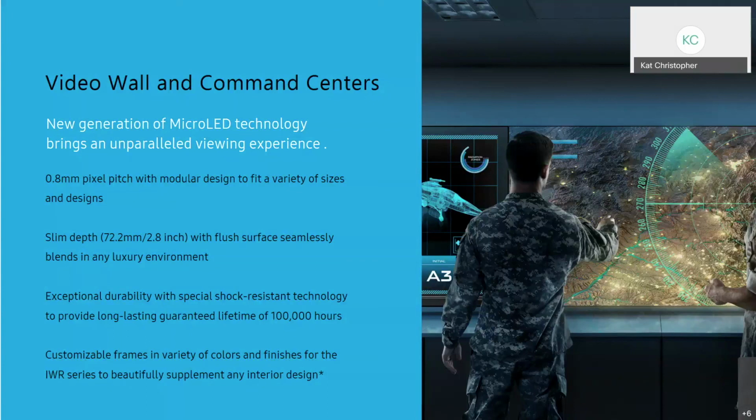These are reliable solutions that last for a very long time for the type of technology. So 100,000 hours is somewhere around 11 years. This technology is a little bit different than the traditional video wall technology. But as you mentioned, Mike, we can make them as big as possible. I mean, if you have the wall that you'd like to fill, there really isn't any limitation to that.